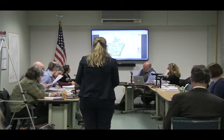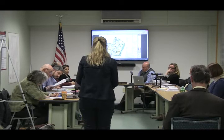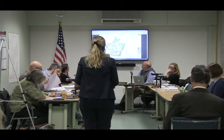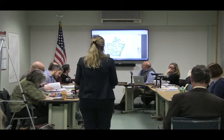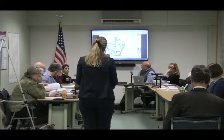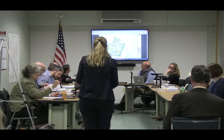Also condition G was the waiver of the building length under section 270-19F2. This is to protect view corridors, and it was determined in the environmental process that this site is not in a view corridor, so we are requesting that you grant that waiver again.